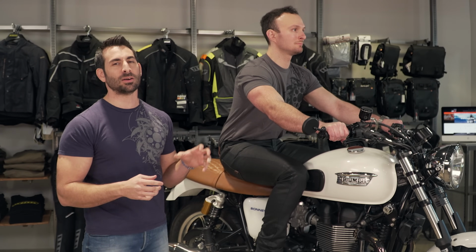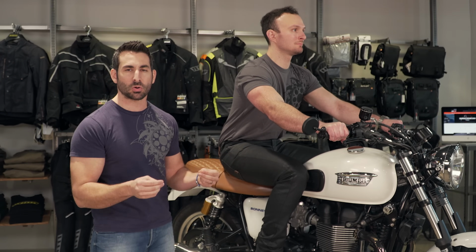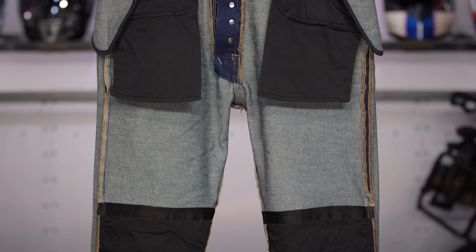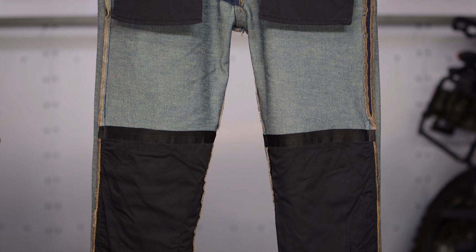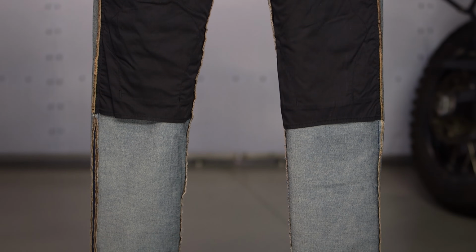The second thing that we love about the usage of Armolith here is the fact that it's naturally cooling. It has natural cooling properties. So when you're wearing this jean, it will actually actively wick heat away from you, which is a nice touch and something we really haven't seen in any of the other riding jeans on the market.